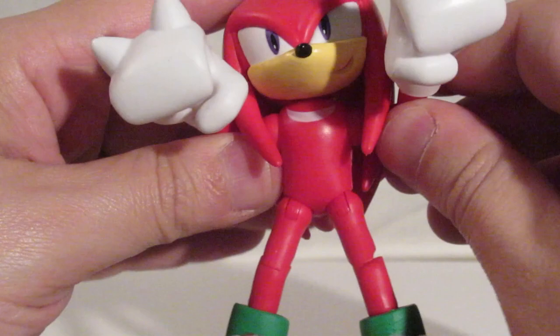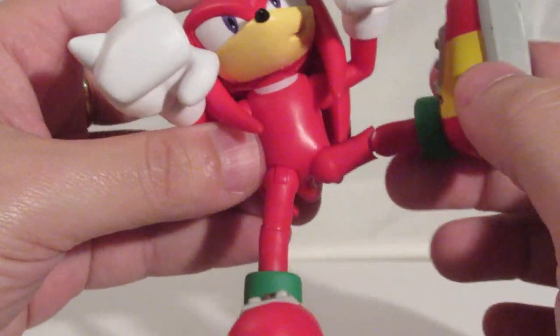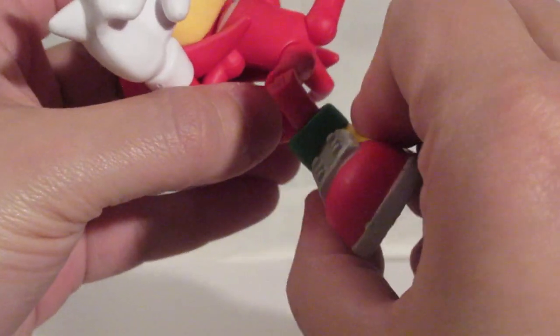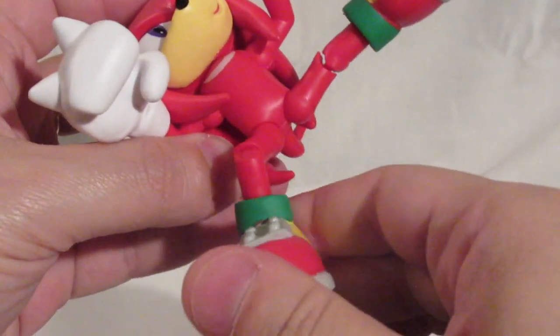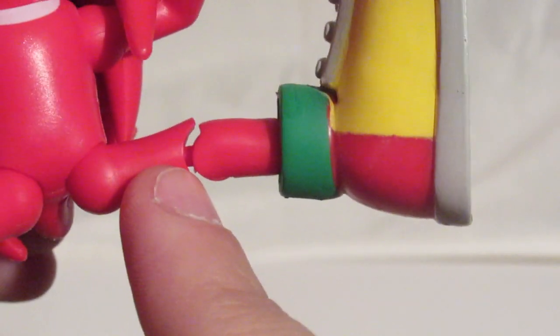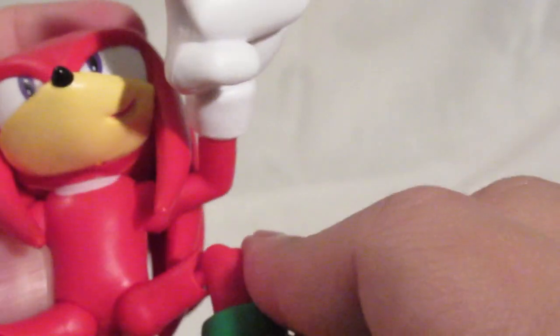The legs, just like Sonic, Tails, and Shadow, have pin disc hips that get all around there, and pin disc knees that afford a nice knee swivel, and ball jointed ankles that have a little bit more range, so you can get flat-footed stances. Only thing is, look at that. That knee is really floaty. I feel like that pin is going to break because they made it too long for its actual housing.